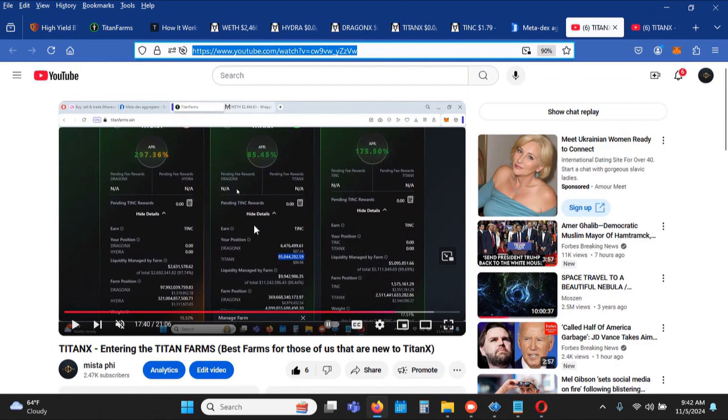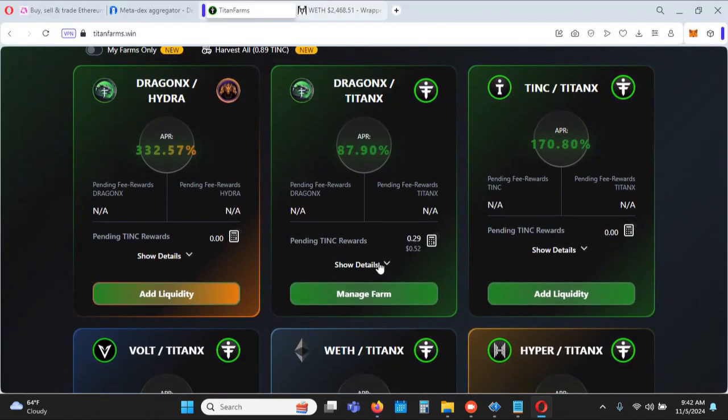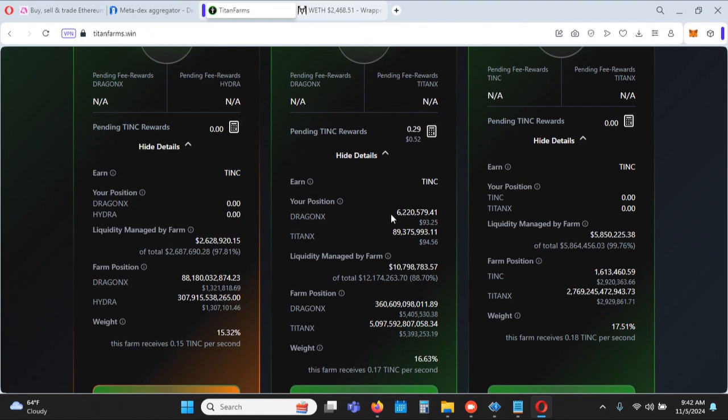And we will look at our position. So this right here is the DRAGONX TITANX token, and it looks like that APR went up too. But let's look at our positions right now and compare those. So yesterday we'll notice that our DRAGONX token, we had 6.4 million. Well, today we have 6.2 million. And this is what I was talking about, the impermanent loss, guys. Is this something that the contract is going to handle, or is this something that we are going to have to suffer as investors, right?